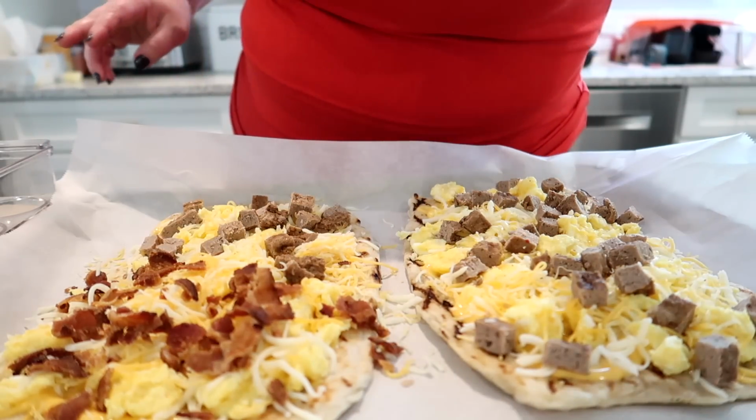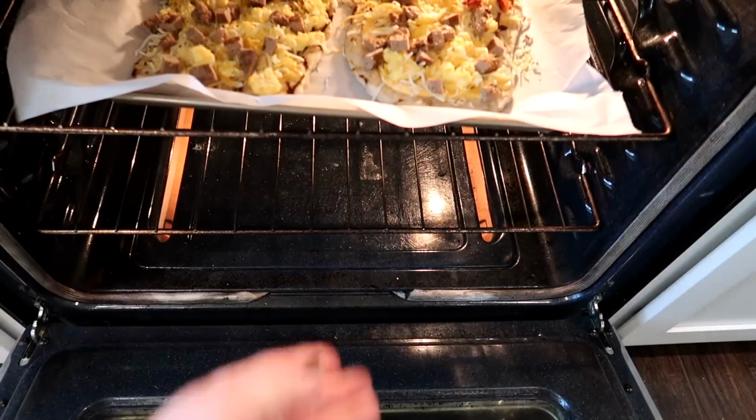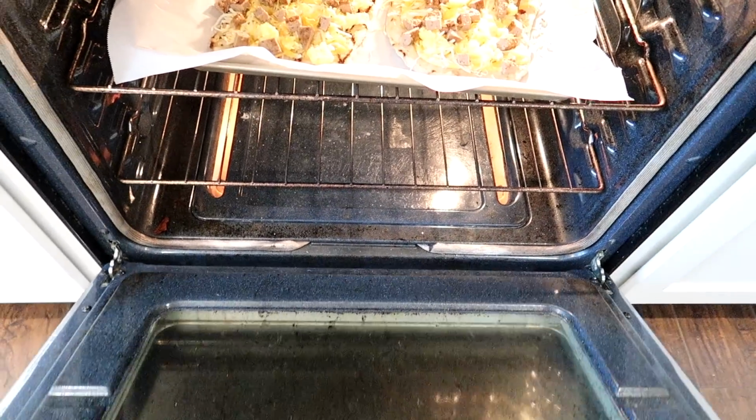I forgot to get a finished shot of these, but here's what they look like going into the oven. You guys know what breakfast pizza looks like, so hopefully that gave you an idea for breakfast or brunch for your own family.